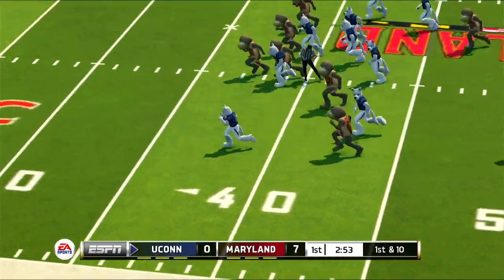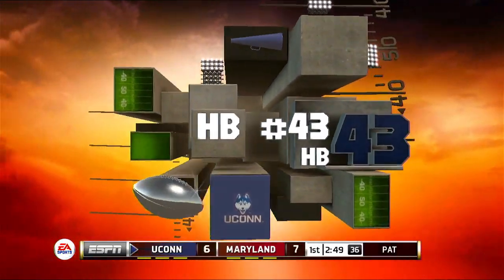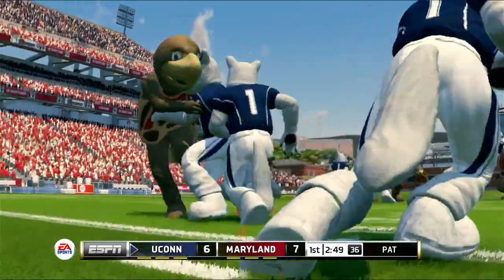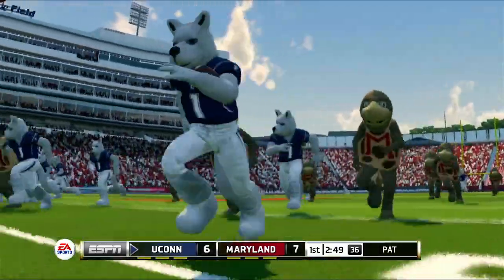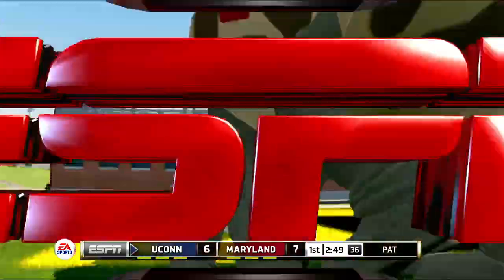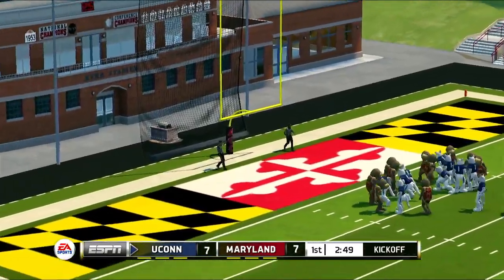He's at midfield. At the 30, to the 20, the 10. Touchdown, UConn! Great explosion, and he got it into the end zone in a flash. Boy, this guy's got incredible speed, but his ability to find daylight is just as impressive. They'll line up for the extra point in an attempt to tie the game. He makes the PAT.